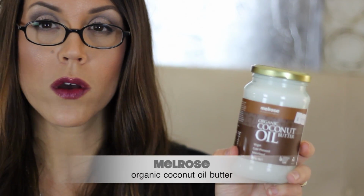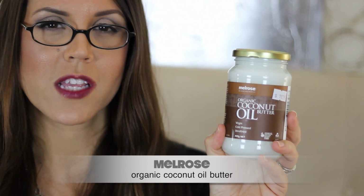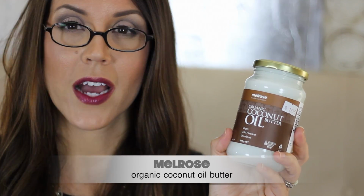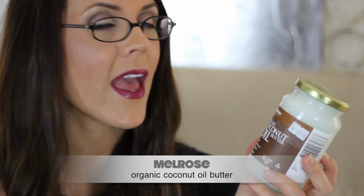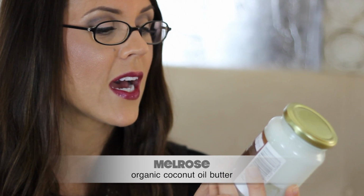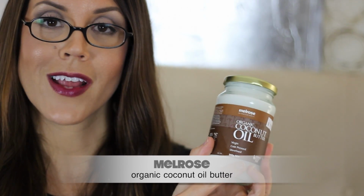Moving on, I did also pick up another coconut oil. I have purchased one of these jars before, and I'm not sure if I got the wrong type, but I ended up throwing it out. I didn't find it had any benefits on my hair. It was a pain to scoop out when it was solid in the cooler months here, but I did buy another one to give it another try.